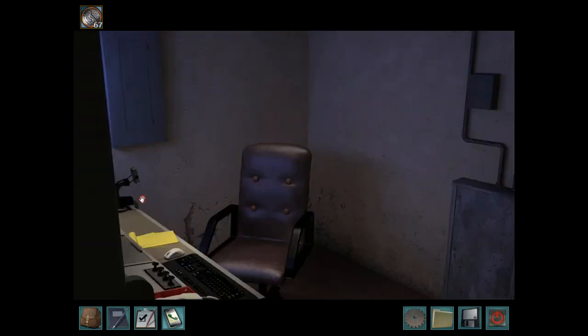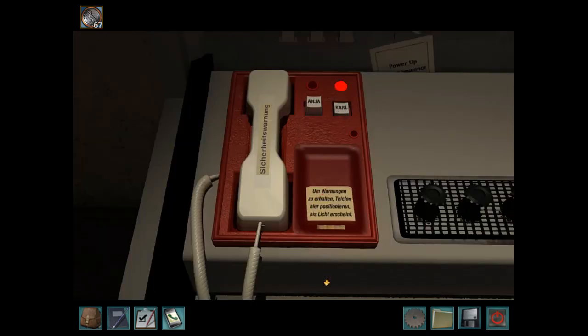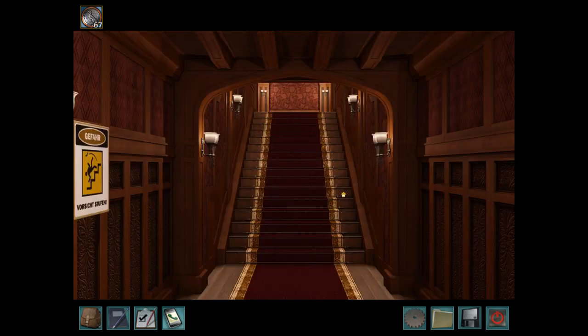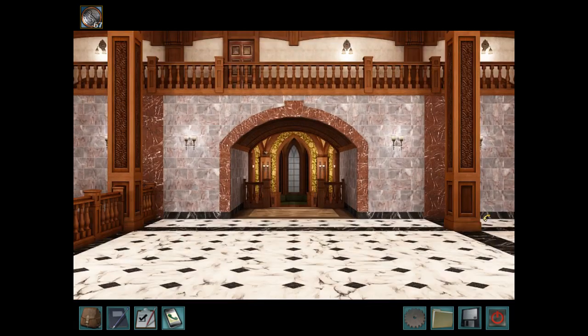Let's see if we can do something with Karl. Okay. He noticed the signal. He says, "Oh crud." Gets up and he looks like he's left. So let's go ahead and go sneak around in Karl's office. Warning, stairs.